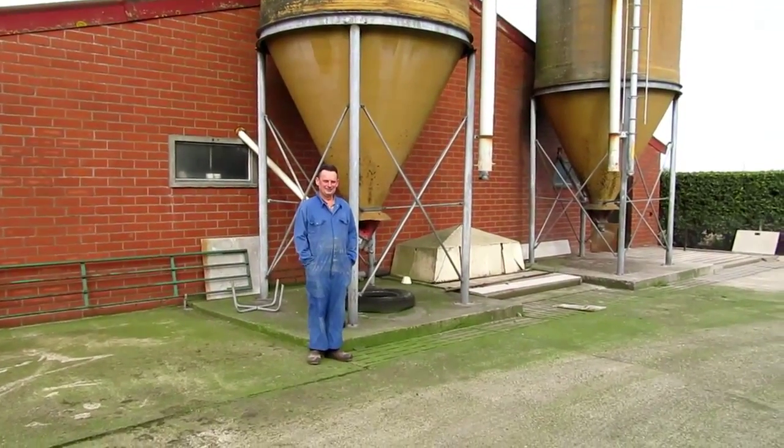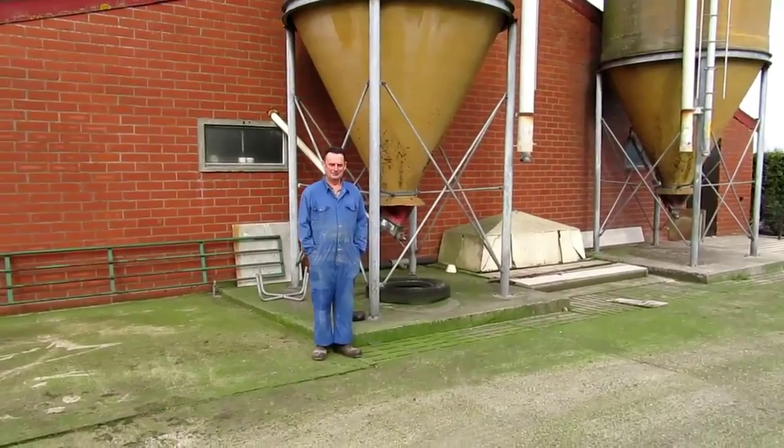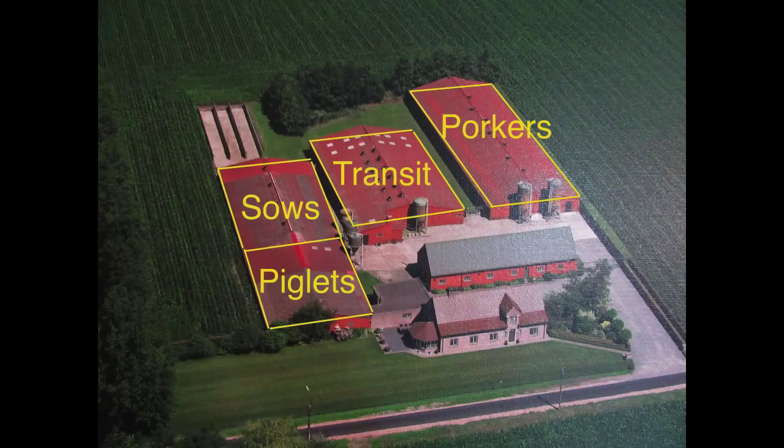This is Antoine, and he runs a pig farm with his wife. Together they build up the farm, and today this is what it looks like. The farm's divided in different compartments, each one housing pigs in a different stage of the production process.